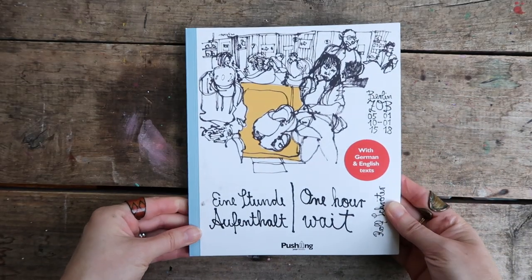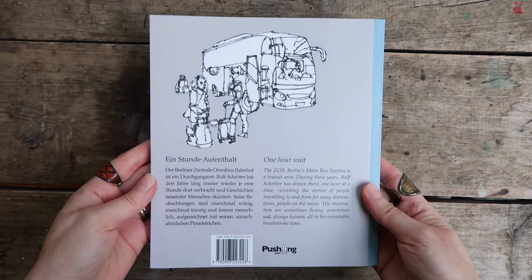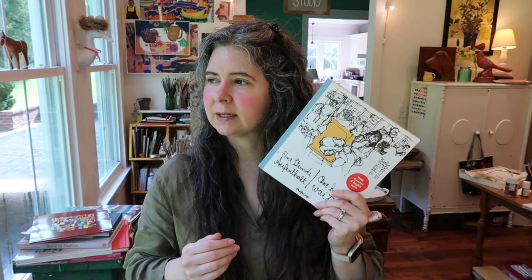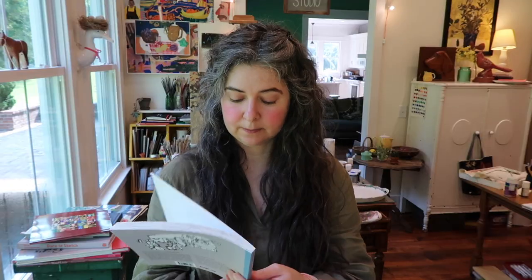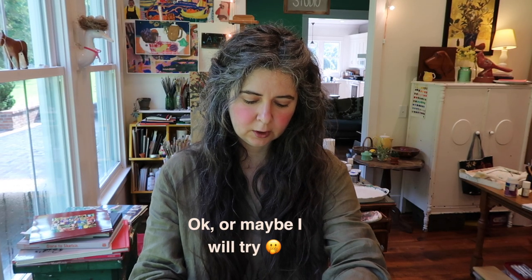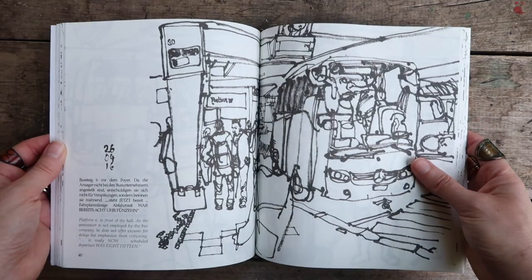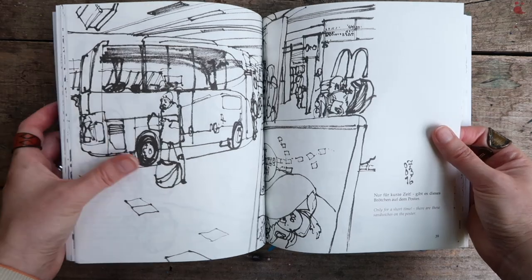Number two. This is a new one to me. I'm trying to remember if I already mentioned this in an art haul. I don't think I did. In fact, maybe I forgot to even film it. I don't know that I mentioned this. It is, for the most part, in another language. Oh no, it has English in here too. I'm not going to even try to pronounce this guy's name. Rolf Schroter, maybe? I don't know. It's a reproduction of his sketches for maybe a year or something.